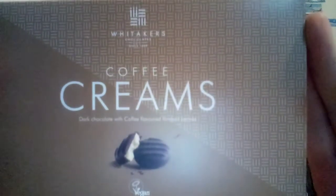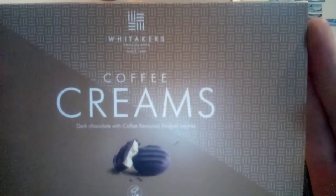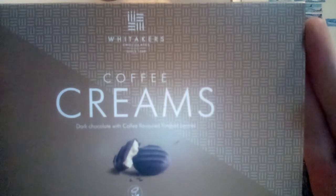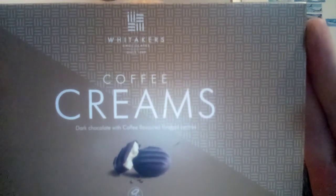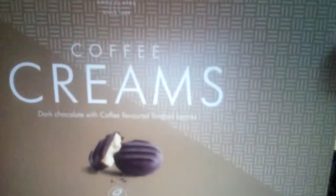But anyway, so this is the front of the box. I'll have a read of the front in a minute just to see what it says. Yeah, not very much. So I believe that's what they look like. They're all rounded chocolates with a cream centre, which we're presuming is going to be coffee flavoured.